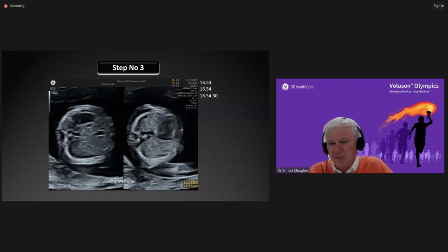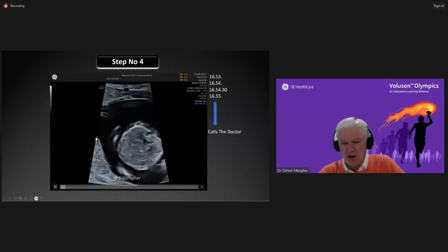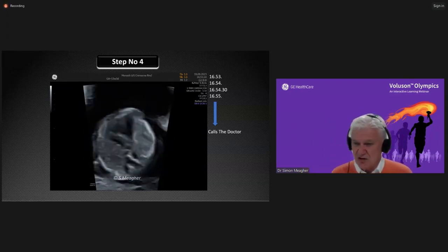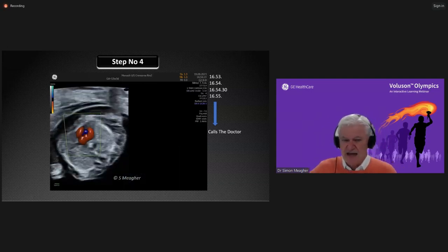But that's a lot better than what I started with. I'm getting a little bit closer. The next step is to put on color Doppler. And all of these segments of imaging were taken from my sonographer who did this examination. I went back and selected the images from her exam.